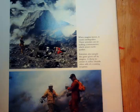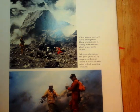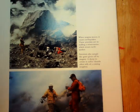When magma moves, it causes earthquakes. These scientists are installing a seismometer, which senses earthquakes. Scientists also sample the gases given off by magma. A sharp increase in sulfur dioxide often tells of a coming eruption.